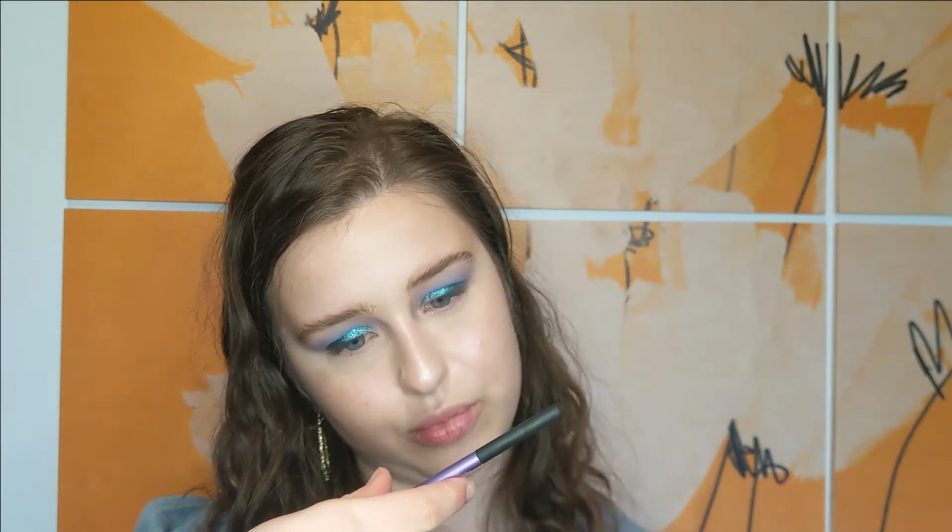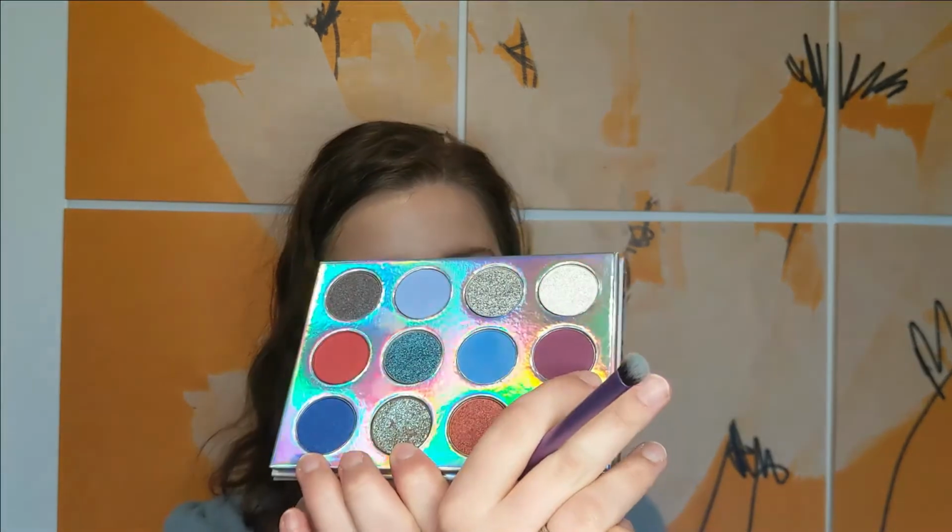And now I'm going to go into some other mattes in the palette to do my lower lash line. So I'm going to take my Real Techniques, what number brush is this? Ooh, I cannot see that. It says shading brush. So Real Techniques shading brush, whatever number this is. And I'm going to go into this dark red satin, right here. And I'm gonna take this brush and put that underneath the eye. Yeah, this is definitely a satin. This is not a matte, which I'm okay with, a good satin as long as it performs.